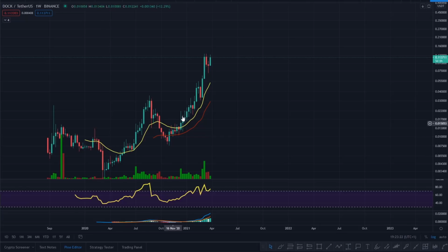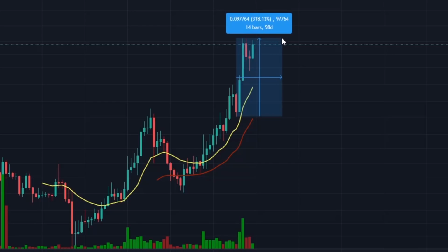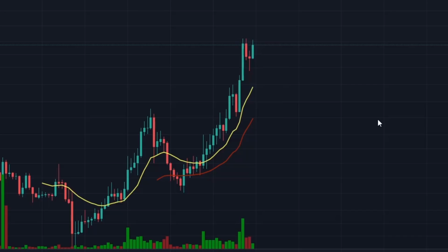So basically these legs up, they're called consolidation. These are called impulsive waves, and these are called corrective waves: impulsive wave, corrective wave, impulsive wave, corrective wave. You can see they're quite large. This particular impulsive wave, from the bottom to the top, was an appreciation of 186%. Then you've got that corrective wave down, and then that big monstrous impulsive wave up there, which was 314%, so basically a 3x.